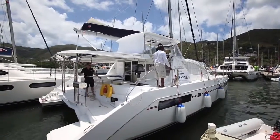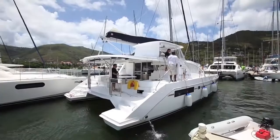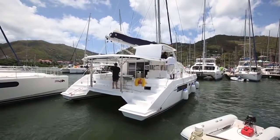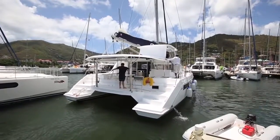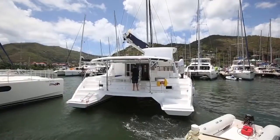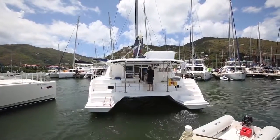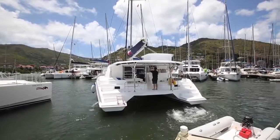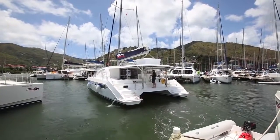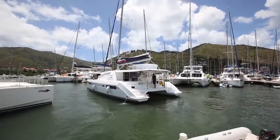First, resist the temptation to use the wheel. Using the engines will give you plenty of steerage while keeping things simple. Here, Nigel uses reverse thrust on the port engine to turn the boat. Once you're through the turn and have gathered speed, you can steer using the helm. Simple. You look like a pro.